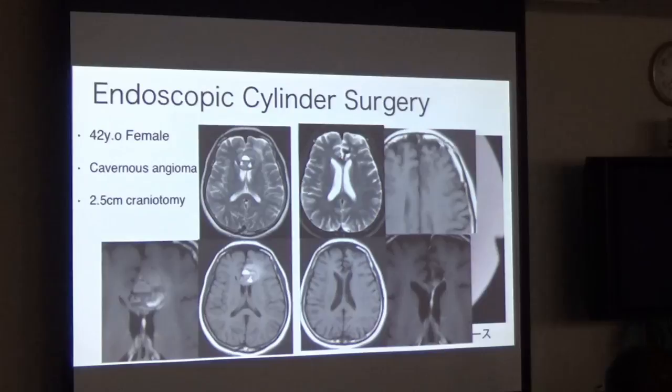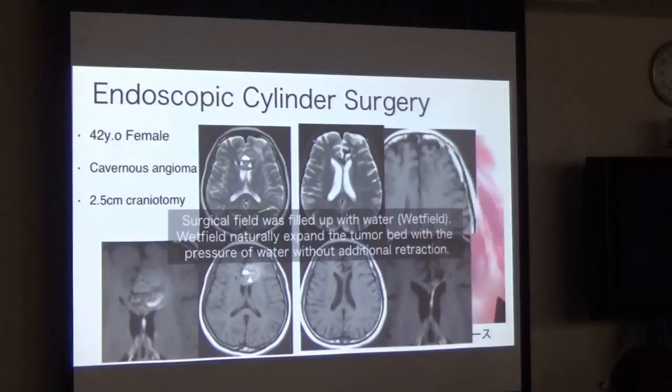So the surgical field was filled up with water. We call this technique wet field. And wet field naturally expands the tumor bed with the pressure of water without additional retraction. So you can observe the entire tumor cavity without any additional retraction. So it's quite good for the brain.